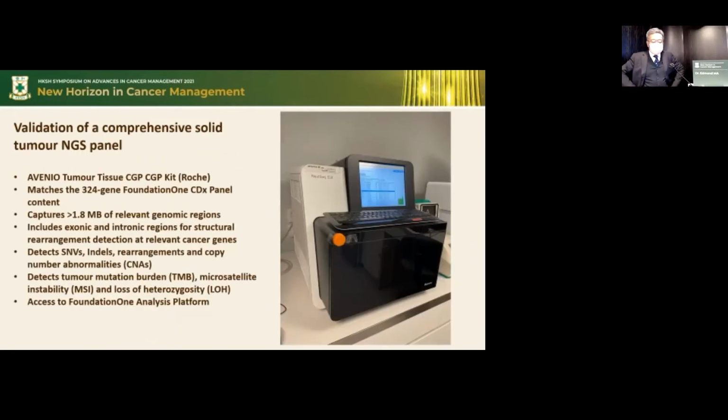And on this note, in fact, I'm pleased to inform you that we are now validating a large panel for solid tumors. Actually, this is based on the 324 gene FoundationOne CDx panel, on a NextSeq 550 genomic sequencer. So this panel actually covers 1.8 megabase. So remember that our myeloid panel only covers 141, but now we're talking about larger coverage length and includes exonic and intronic regions for structural rearrangement detection at relevant cancer genes.